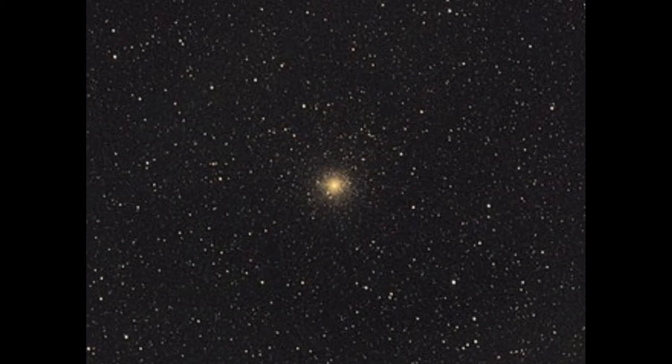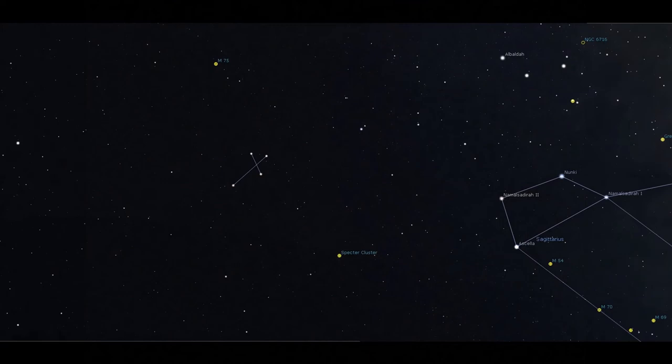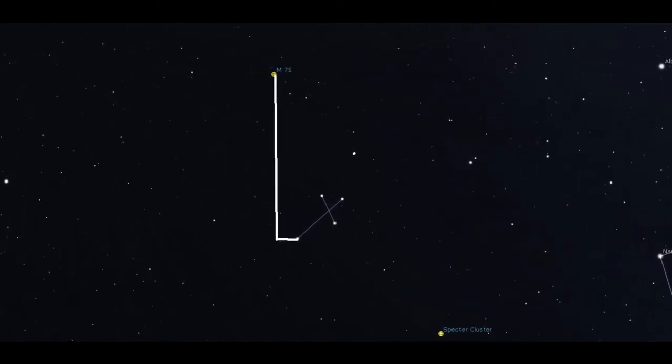To locate the next 2 globular clusters on our tour, you'll want to look for a cross-shaped asterism of 4th magnitude stars that is located 14 degrees due east of Nunki. From the star that represents the bottom of the cross, sweep 1 degree east and then slightly less than 6 degrees north, and in binoculars you'll spot another faint, round, fuzzy cloud.